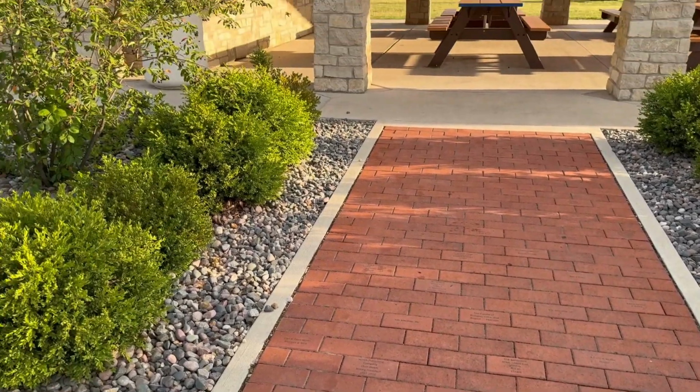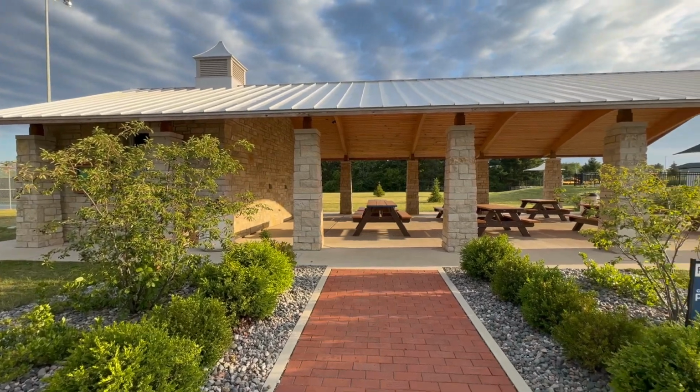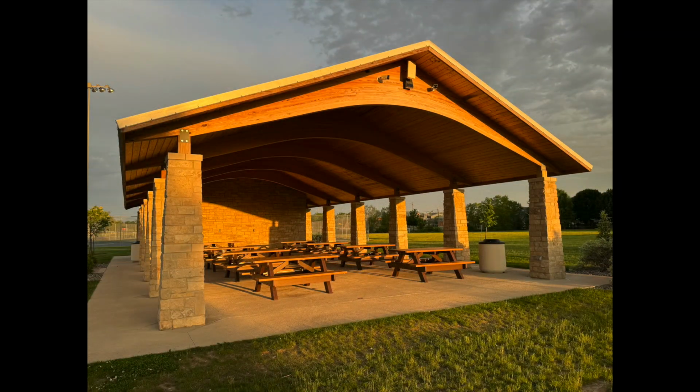Just a few more words about the shelter, then we'll move on. Please note that the bathrooms at the shelter are only open during warm weather months. Typically, this is late April through early October.